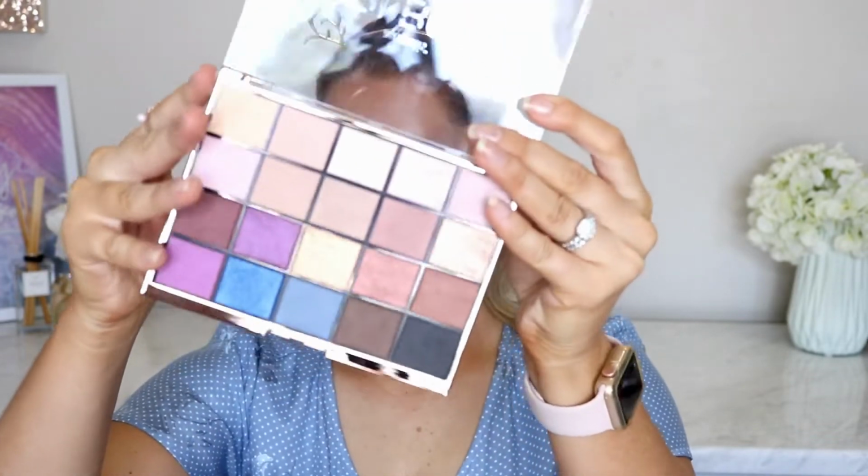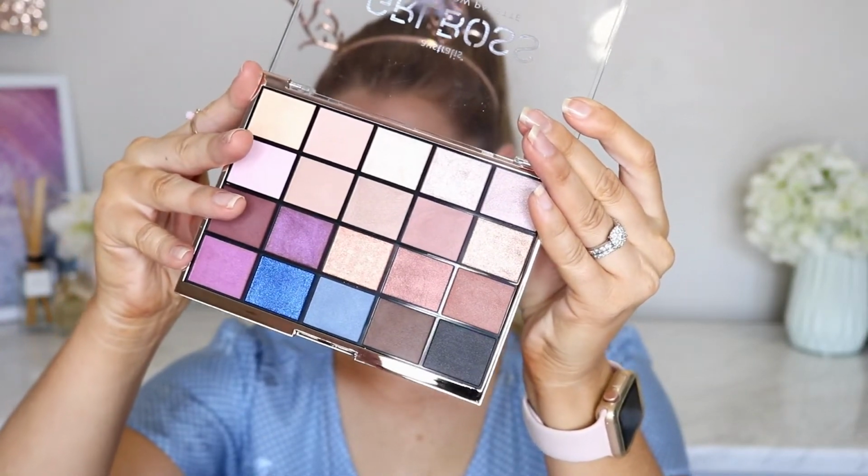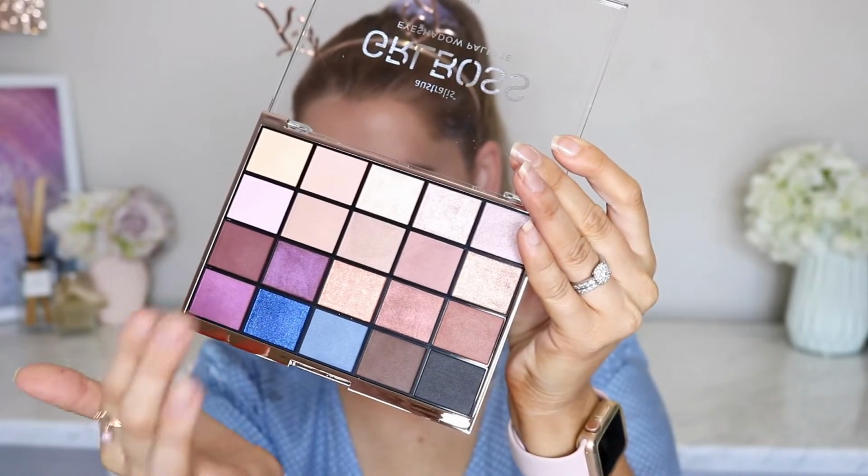They're certified. So the collection includes the GRLBoss Eyeshadow Palette, which is what caught my eye and made me want to get it. I will open this up so you can see the colors. So it's a really pretty palette. We've got some neutrals over this side, and then we've got some pops of colors over here, which look real fun, which is what I think we're going to be playing with today.